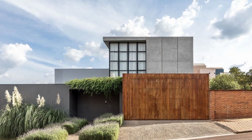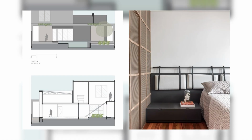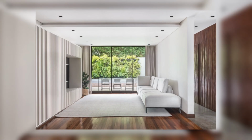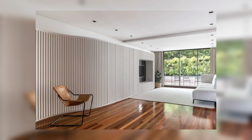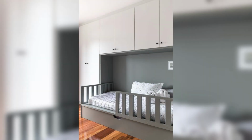The existing structure was preserved, and some internal walls were removed to integrate the spaces. Additionally, 2 expansions were added, one at the front and another at the back. The house was designed from the inside out, allowing its structure to be maintained and preserved, serving as inspiration for the new spaces. These spaces were designed based on the family's needs.